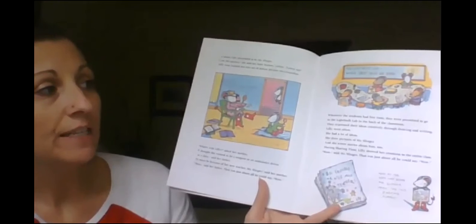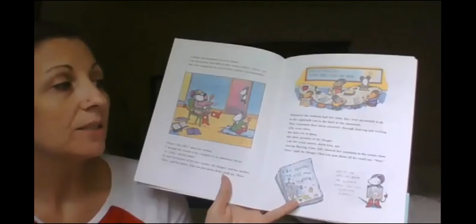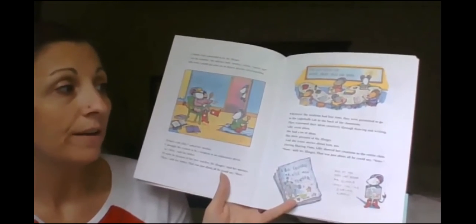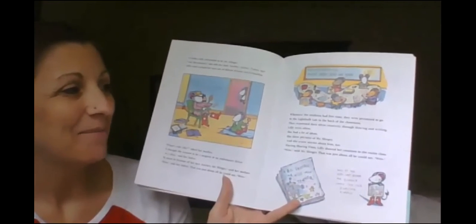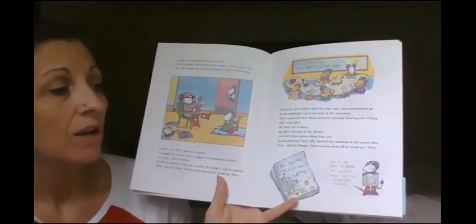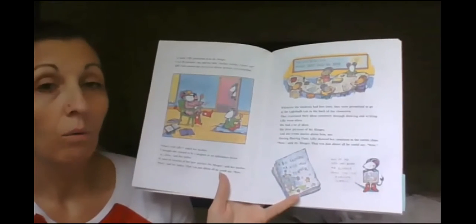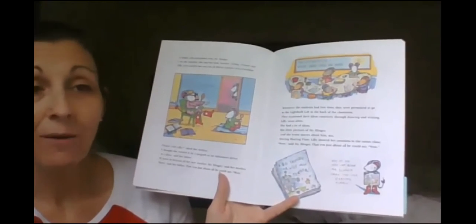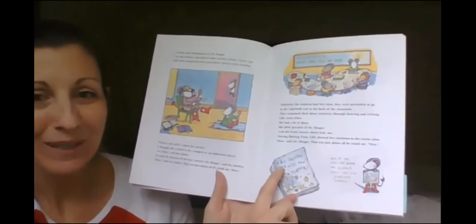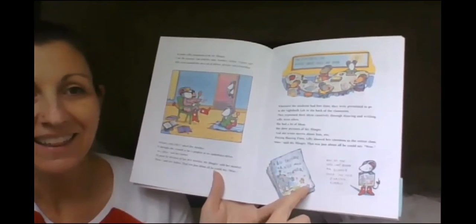Whenever the students had free time, they were permitted to go to the light bulb lab in the back of the classroom. They expressed their ideas creatively through drawing and writing. Lily went there often. She had lots of ideas. She drew pictures of Mr. Slinger, and she wrote stories about him too. During sharing time, Lily showed her creations to the entire class. "Wow," said Mr. Slinger, and that was about all he could say. "Wow." The title of her book says, Big Friendly Mr. Nice Man Teacher, by me, Lily.